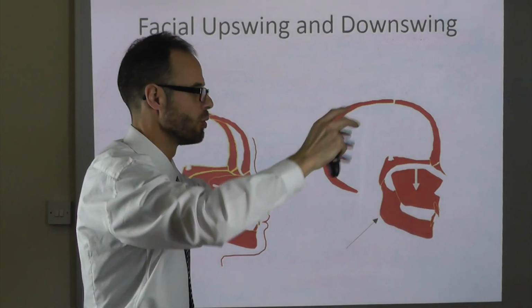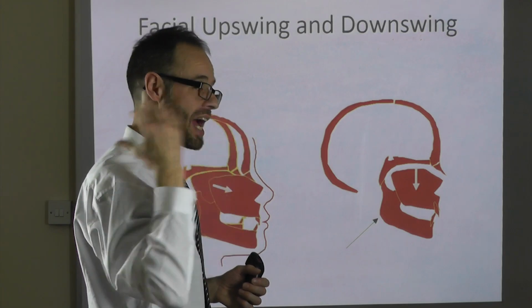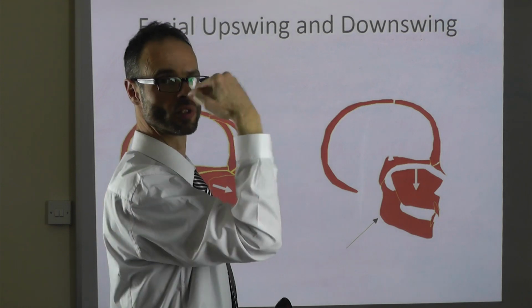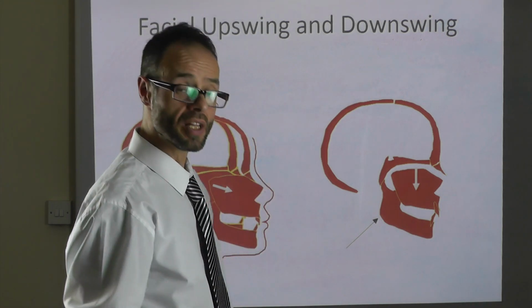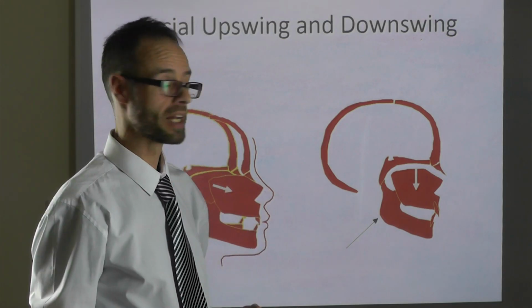It goes straight forward, so you have space for all of those teeth, and the tongue, and the airway, and you can stand up straight with good body posture without your tongue being pushed down into your airway, making you feel uncomfortable. That's good growth. That's an upswing of the adult facial skeleton.